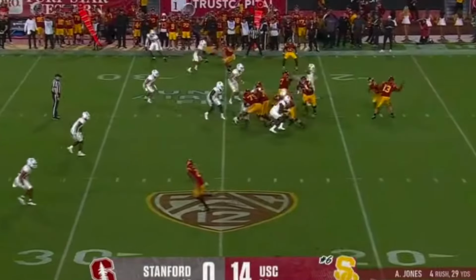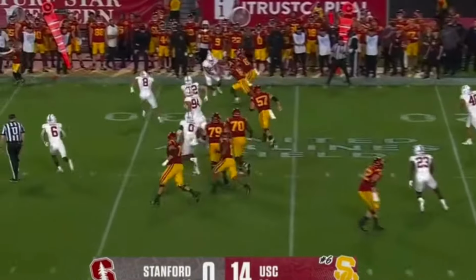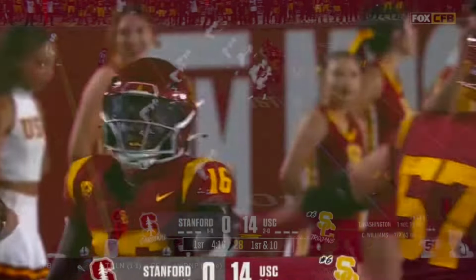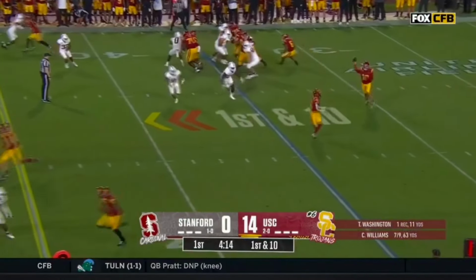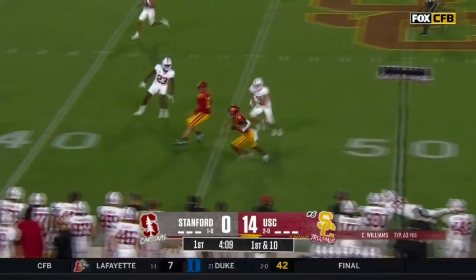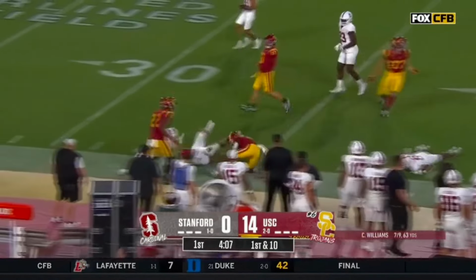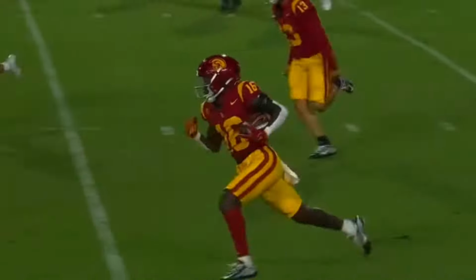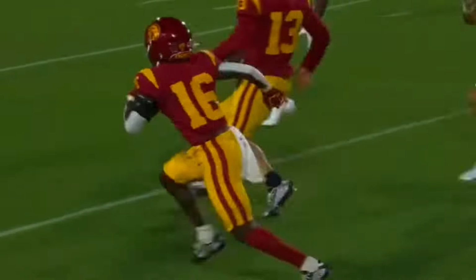That will bring those safeties down in a hurry. The bubble screen out to Tahj Washington. Among all that weapon. First and 10 after the gain of 11. Nice. Look at that. Here comes Washington the other way. Getting away from one would-be tackler. Watching Caleb after the mesh, Jim. He's going to get that ball out there. Watch him turn upfield. I got to hit somebody. I'm looking for some work.